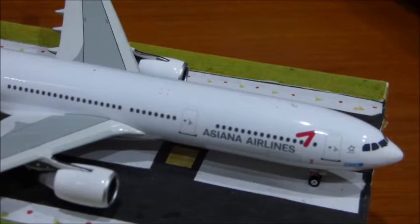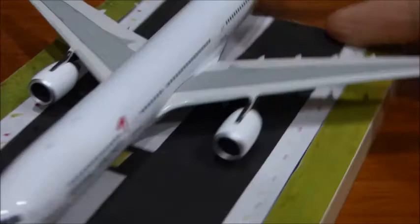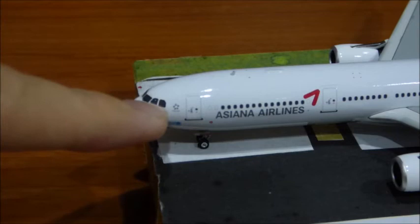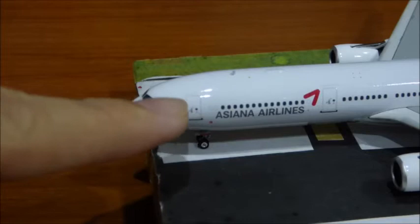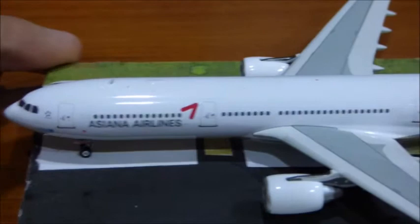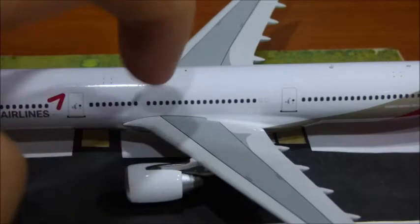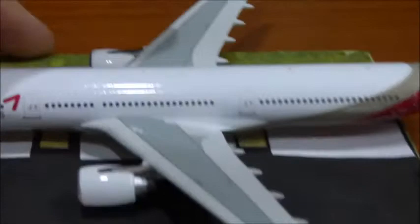Okay, now let's take a quick look around the model. The focus is good. Here we have the cockpit windows, Star Alliance logo, UNICEF I think, the L1 boarding door, Asiana Airlines titles, Asiana Airlines logo, the L2 boarding door. Moving along, the seats. If I'm not wrong, this is the first business, premium goes until somewhere here, and the rest are economy. Moving along, the third door, L3.